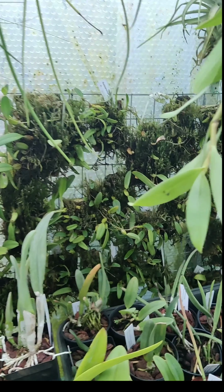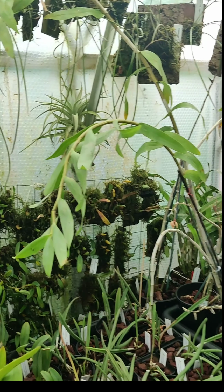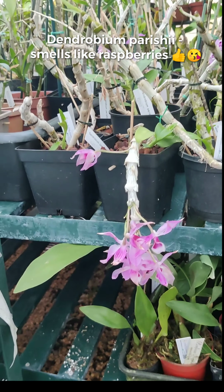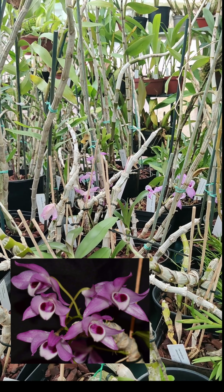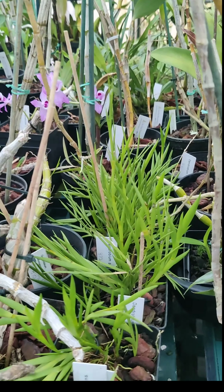Bulbophyllums are just growing as normal. No flowers on them actually at the moment, but some of the brassavolas which are still settling in. The Dendrobiums, well, the big ones anyway. The parishii are just doing their last flowering at the moment. They're finished. Sanguineum's long finished. These things are coming into flower soon.